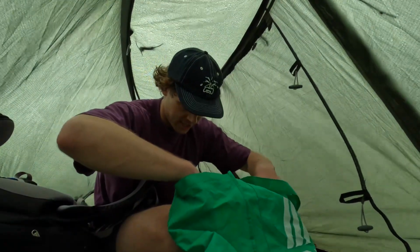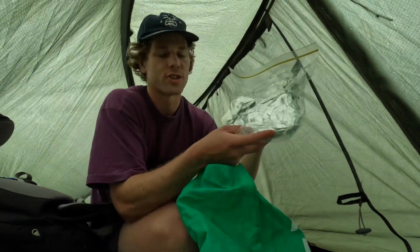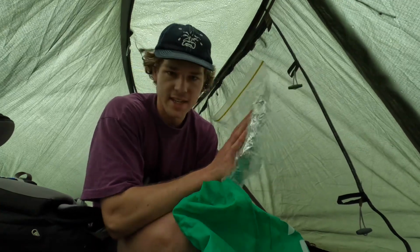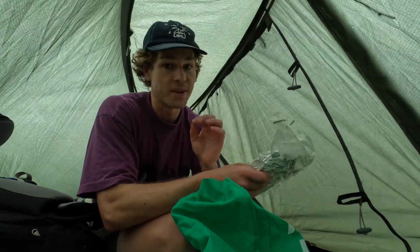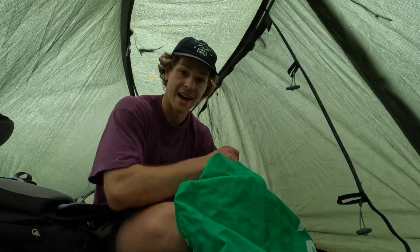And the main event, the absolute main event in here, is I've got two of the juiciest looking lamb steaks that you could get. Now the reason it's like this is to keep it at a nice temperature while I hiked in here, and it's still cool to touch, so there shouldn't be any food poisoning in this tent tonight. But that is it. How exciting is that?